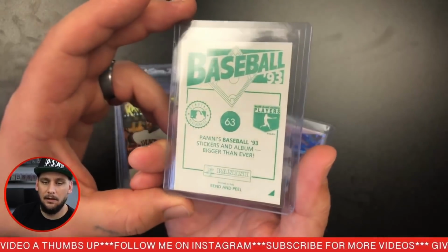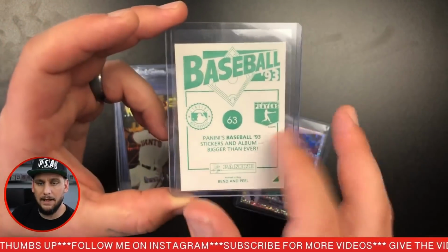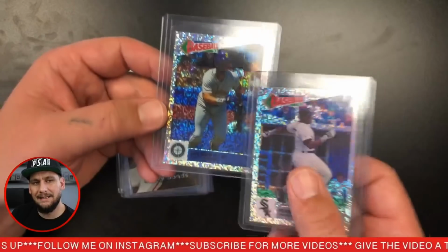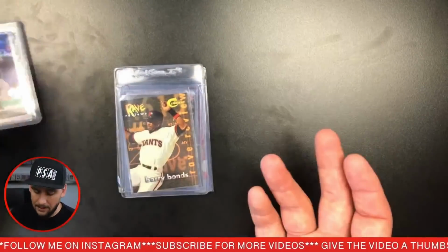The back's pretty cool. You gotta be careful because a lot of these are yellowing. You wanna have a white cardstock back. Frank Thomas, Ken Griffey Jr., and I think Cal Ripken Jr. are the only Hall of Fame players that you can buy from this set, but I might be wrong.